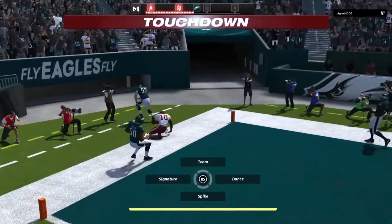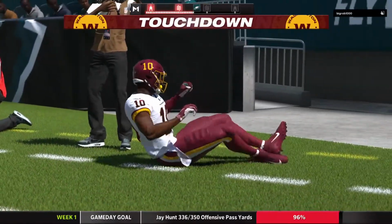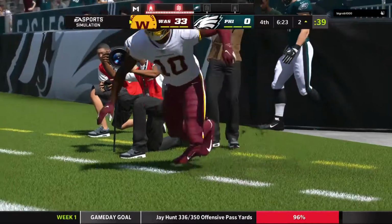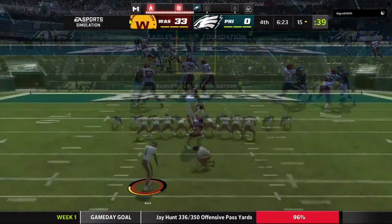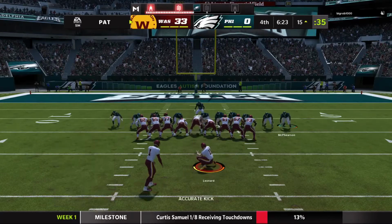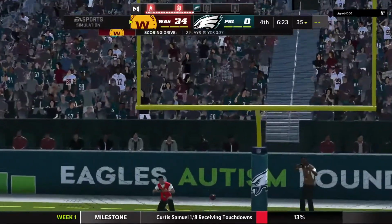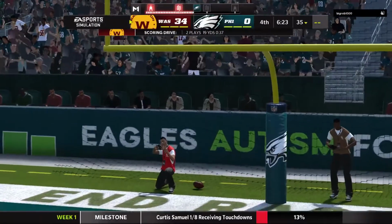And that is caught. Touchdown, Washington. Curtis Samuel there to make the grab. And Washington able to capitalize on the short field as they take it in for 6. Extra point up and through, and the lead will swell by 1 more.